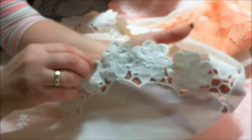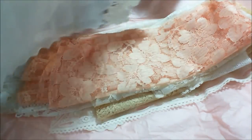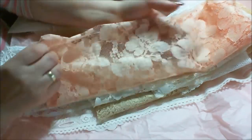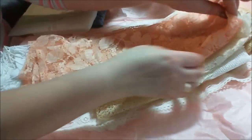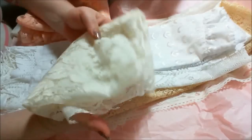Look at those appliques. That's pretty. Love the sheer. Oh, it's a curtain. And peach. I don't have a lot of peach, so that was so cool to get. Oh my gosh. And cream. Oh my goodness gracious, Marta.